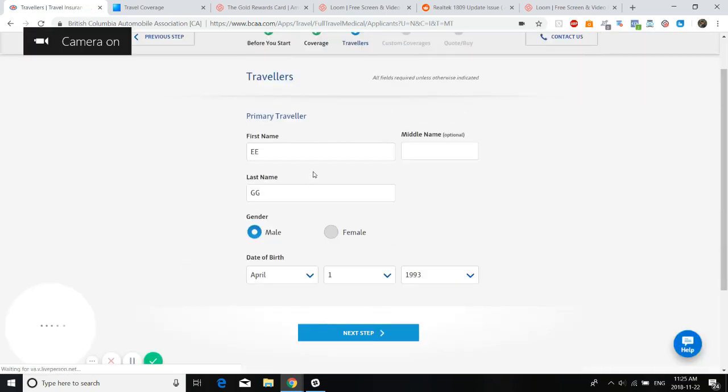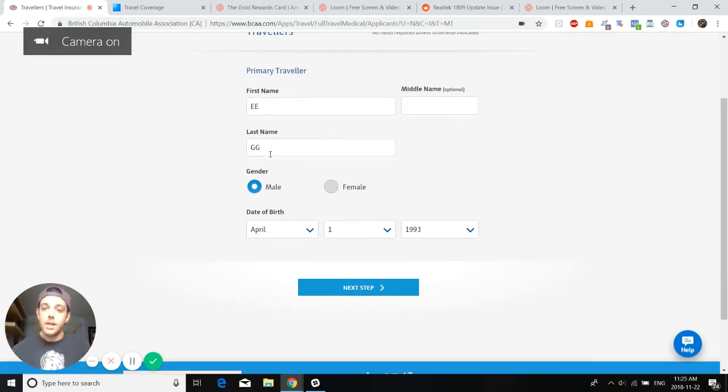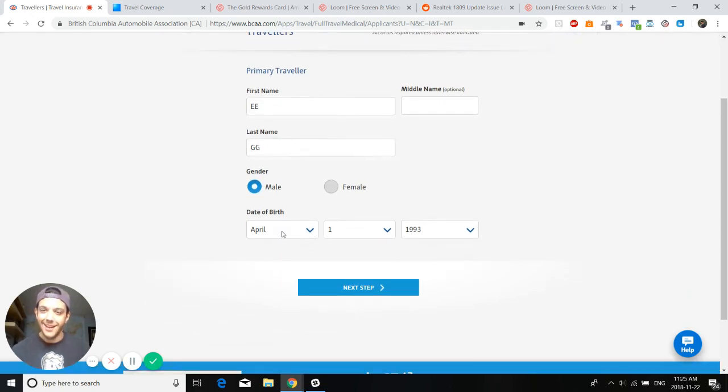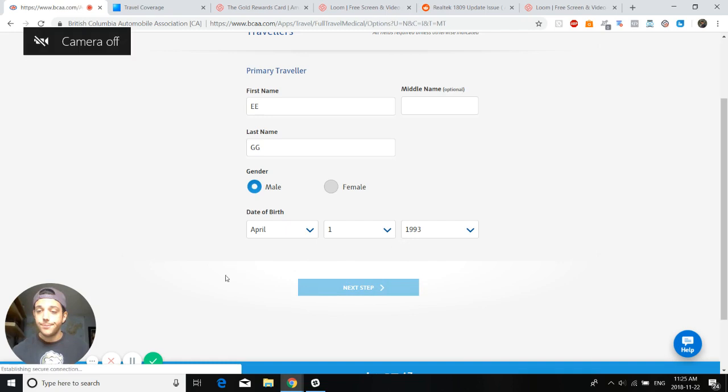Next step, you fill in your first name, last name, your gender for male, female. Yes, only 2 genders. Whoops. And your date of birth. Just put in something that's similar to mine. So right now I'm 25.